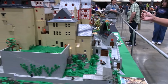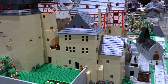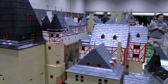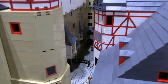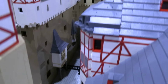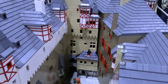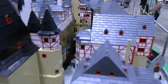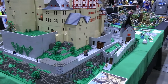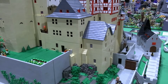Absolutely. What are the main building wall elements in here? What bricks and types of pieces do you find work well to get these larger structures up? Well, fortunately, with all of my castle experience and not keeping them up, I had plenty of tan and light gray Lego, having started collecting that more than 40 years ago. But I did have to buy a couple thousand dollars worth of dark tan Lego to build the two houses that are darker than the others.